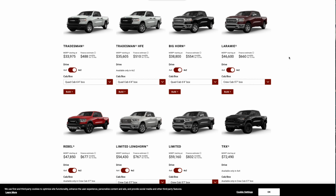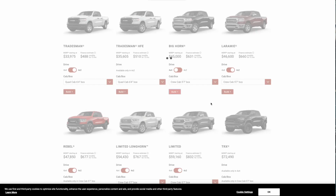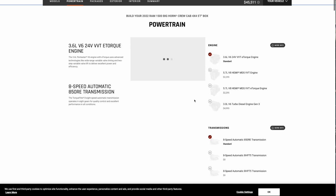I wouldn't put as much money as would be necessary to build out a Laramie or a Limited. By the time you finish speccing one of those out, you're basically in TRX territory. So we're going to do a Bighorn, we're going to do a Rebel, and then we're going to do the big boy, the TRX. So first we want 4-wheel drive and crew cab, 5.7 inch bed. I don't think that there's a point in having a quad cab truck.